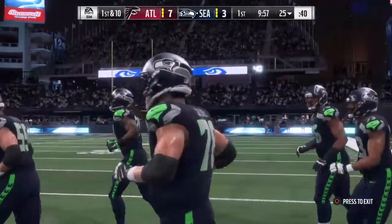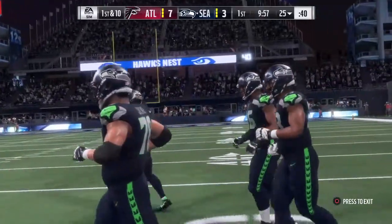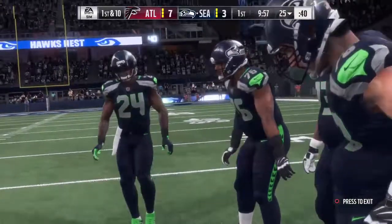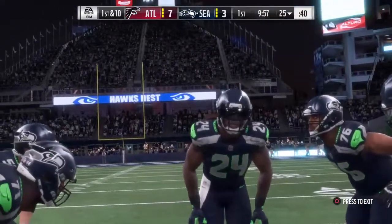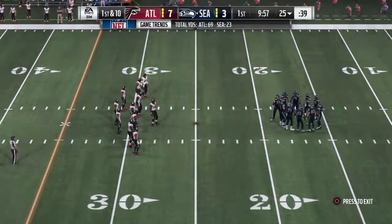Seattle now ready to march out onto the field. And last time they got 3 points, but it was a chip shot field goal. And when you go to the sideline after a chip shot field goal, maybe the offense not too happy. It's a balancing act, isn't it? Because you're exactly right. They're none too pleased that they didn't punch it in for 6 points.